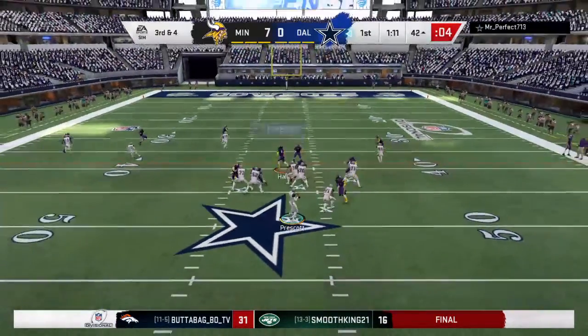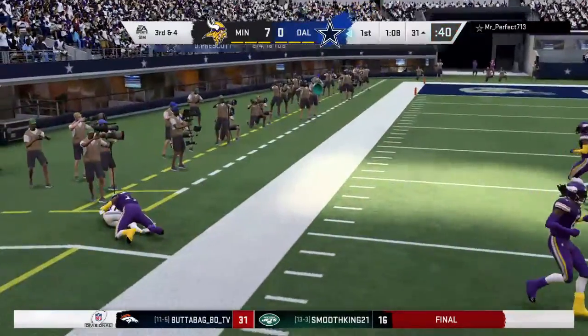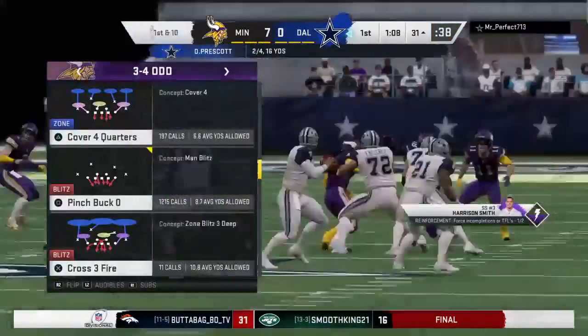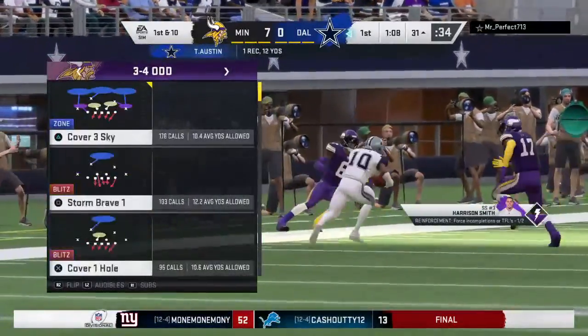26. Out of the gun. Here's Prescott. He's going to find his man. That's Tavon Austin. His first reception of the divisional round matchup, but it's good for a first down as well.